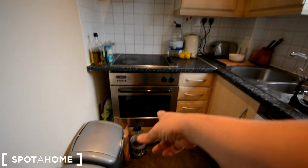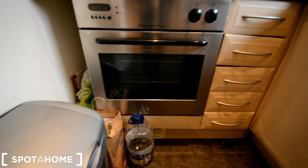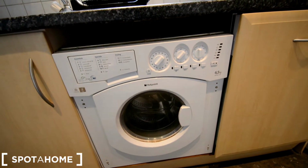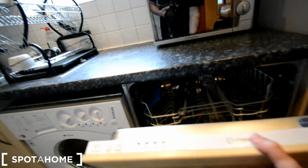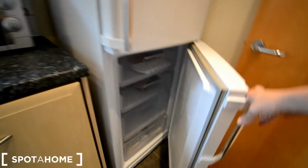We have the microwave, there's a toaster, a kettle, the oven, there's a vitro ceramic stove with extractor. There are plates and crockery and glasses and mugs. There's a sink, the oven, which is electric, and that's a drain and washing machine. Actually, and this is a dishwasher, and more storage there for food, and a big fridge with a freezer underneath.